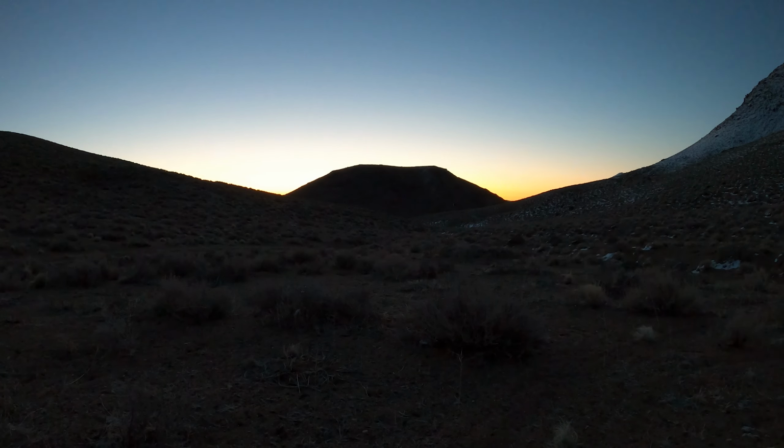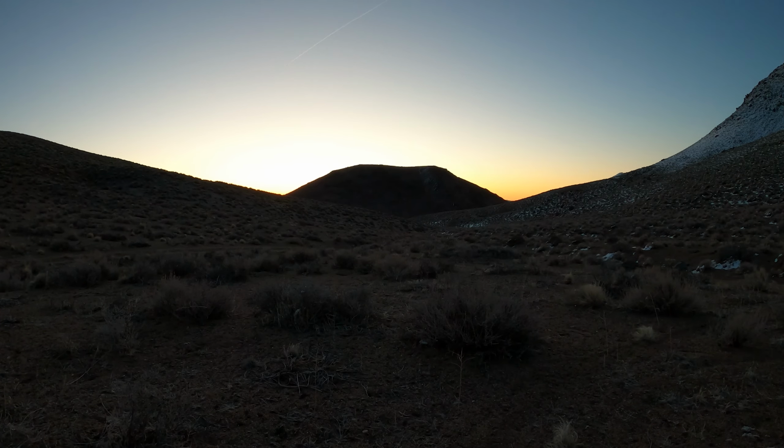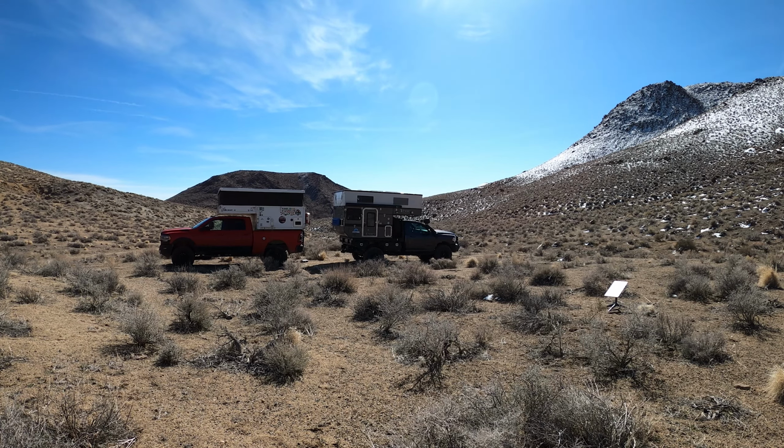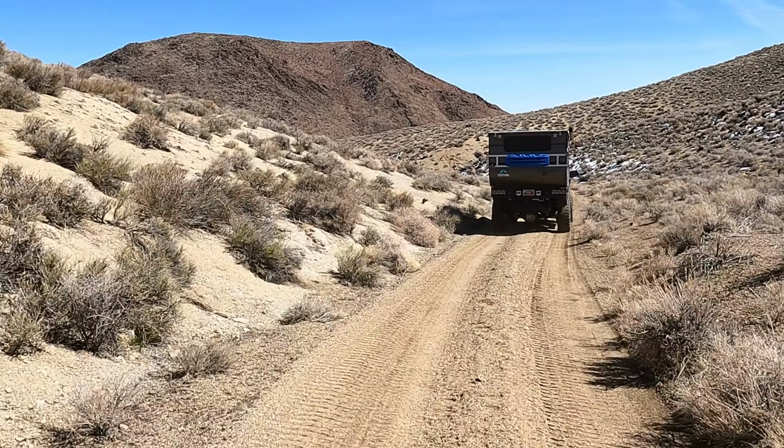After a great night's rest, Paul and I woke up and got right to work doing our day jobs. Once the workday was over, we broke camp and headed towards Carson City to get my truck looked at.